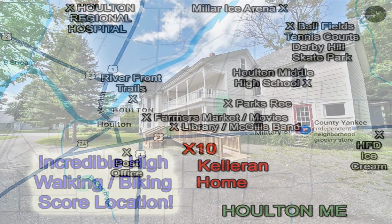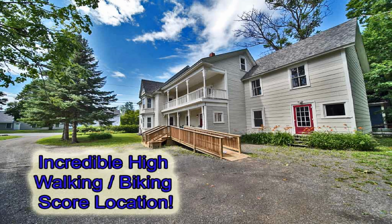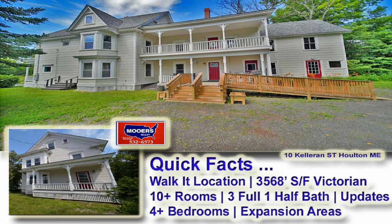This is no tiny home and located in one key location. 10 Kelleran Street is close to everything with a walk index, bike index like 300. Park your car forever. Easy walk to everything. Old Victorian home in Maine is renovated in all the right places.